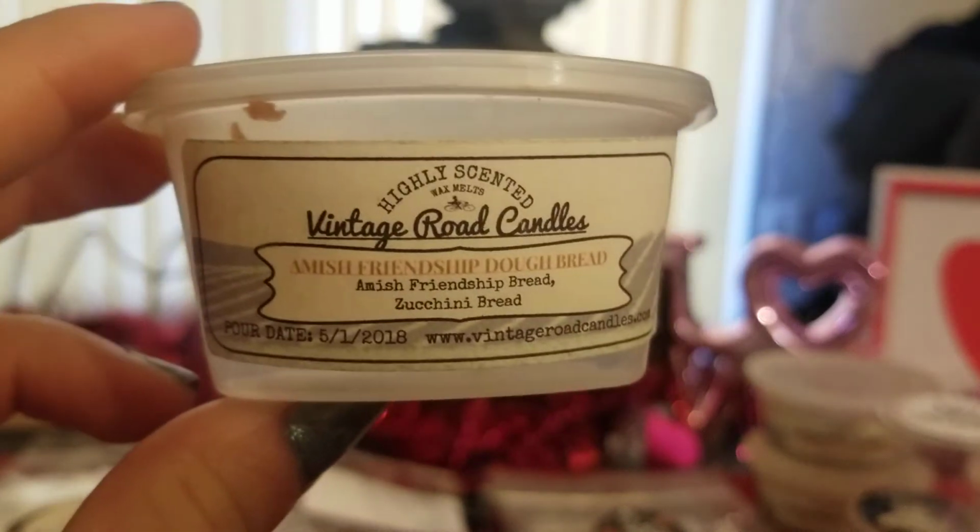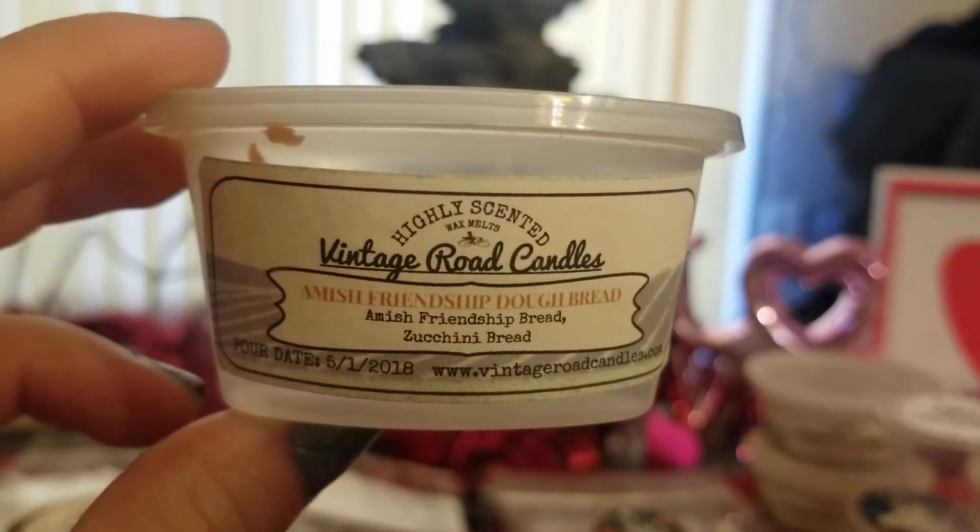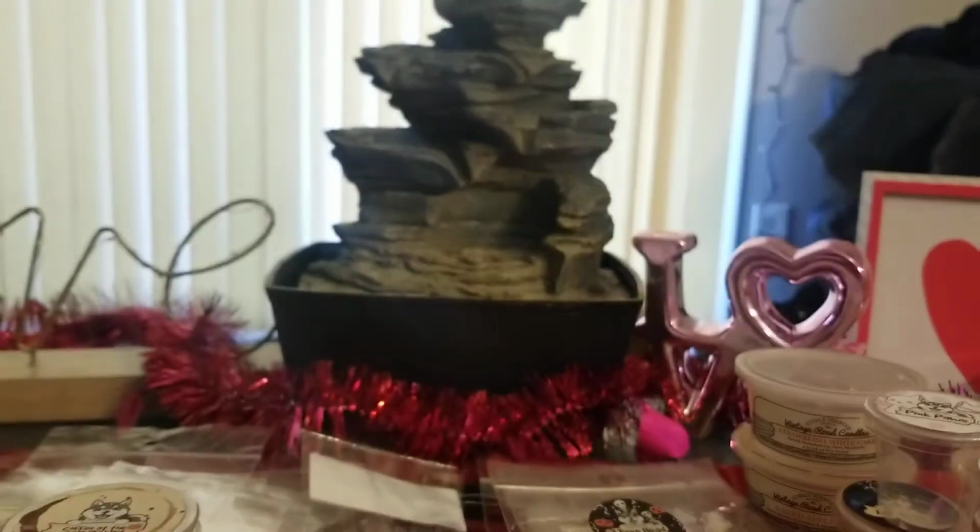And then from Vintage Road Candles, another Amish Friendship Bread Dough Bread. I'm telling you guys, I love this scent. I really want to get some more.